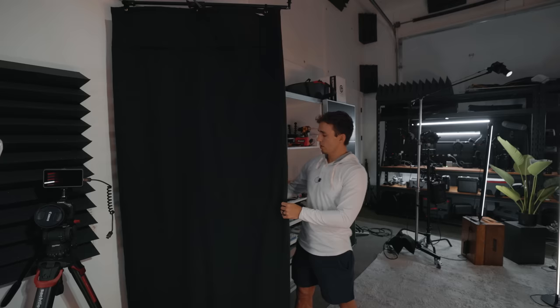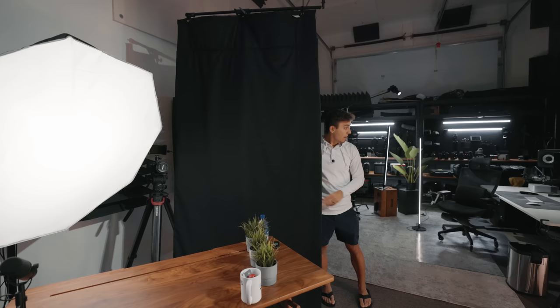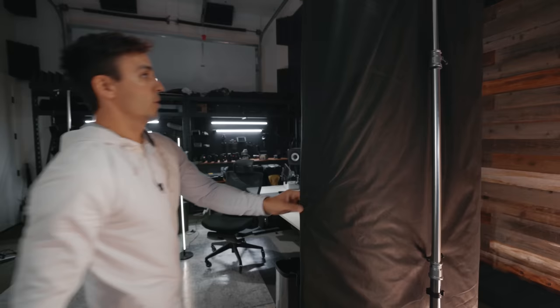And again, this is on a movable stand, same design as before. When I'm filming here, I will just put this into place. I usually bring it as close as I can to myself. And then when I film in this spot, I'll just wheel this right over here. So as I'm talking this way, it catches my sound that way.